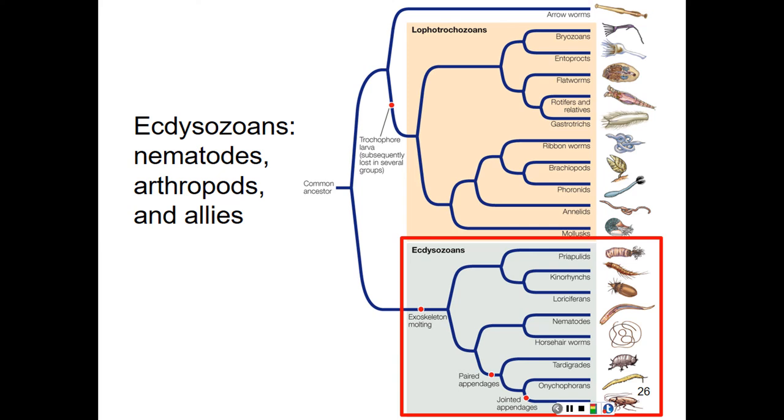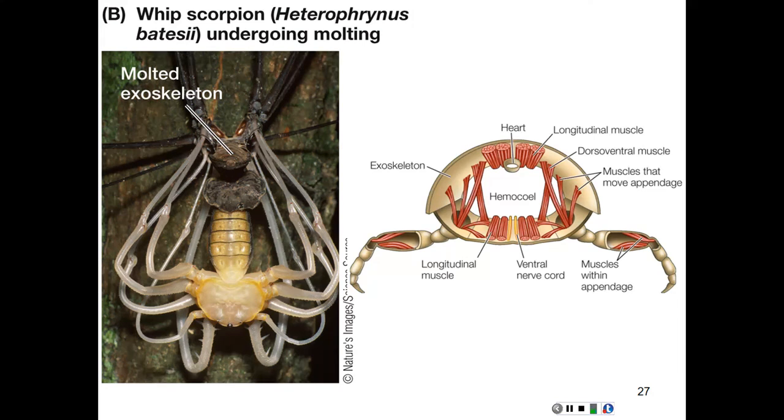So one of the consequences of the rigid cuticle is that many ecdysozoans have jointed appendages to help them move around, right? Because this rigid cuticle makes it harder to move in some cases. Or we often find specialized breathing structures because this cuticle is typically gas-proof.